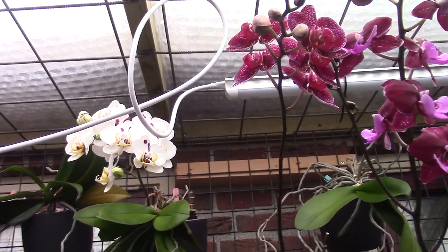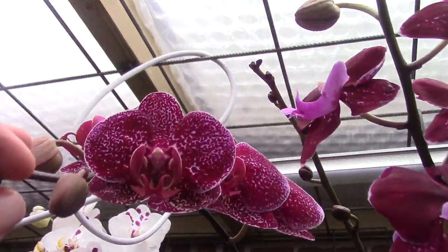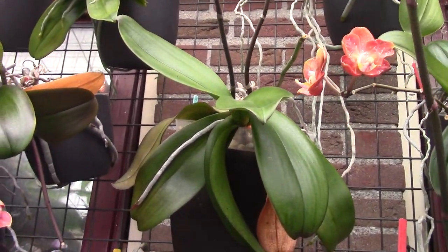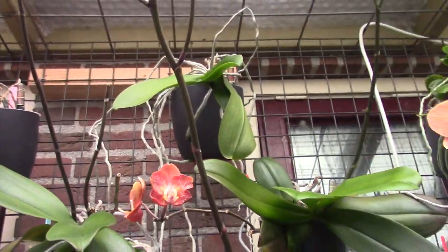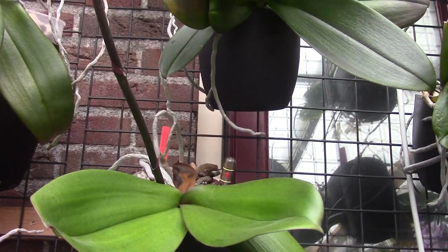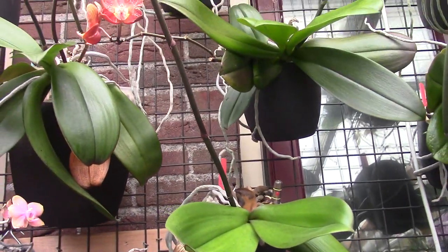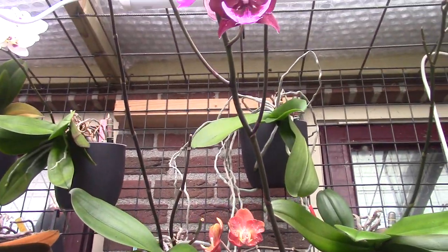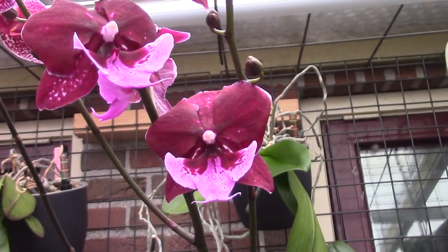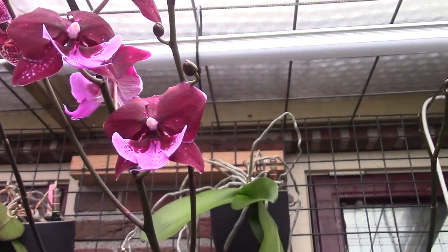Then we have two spikes very close to one another from two different plants, but this is the Jaguar. Very, very long spike on this one as well, as you can see. Next to it we have the Hot Kiss, Xing Hot Kiss. This is the mother plant, and also the biggest spike ever so far, and branches as you can see. And this is a big-lipped orchid. I think you recognize it. I see it quite often in videos.